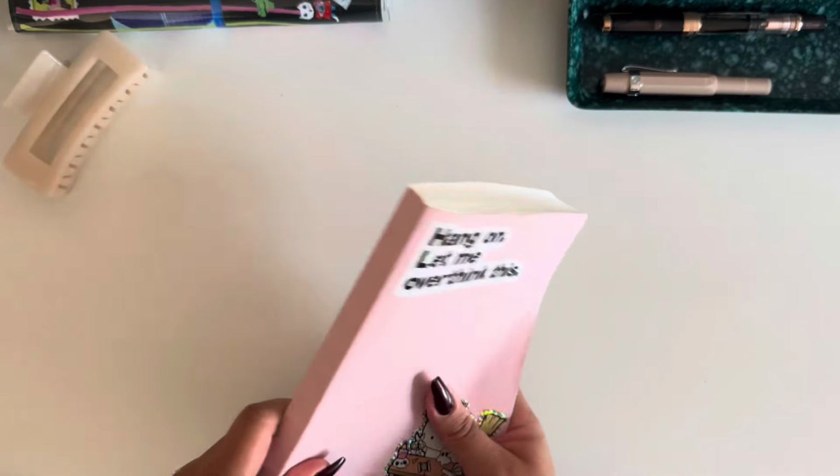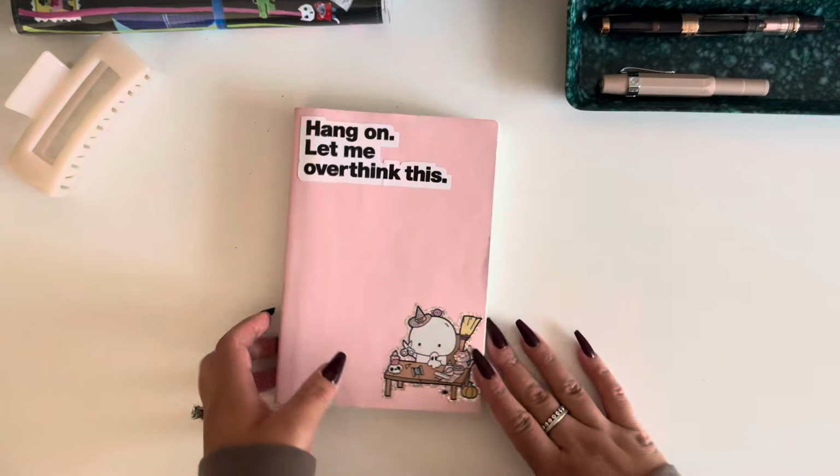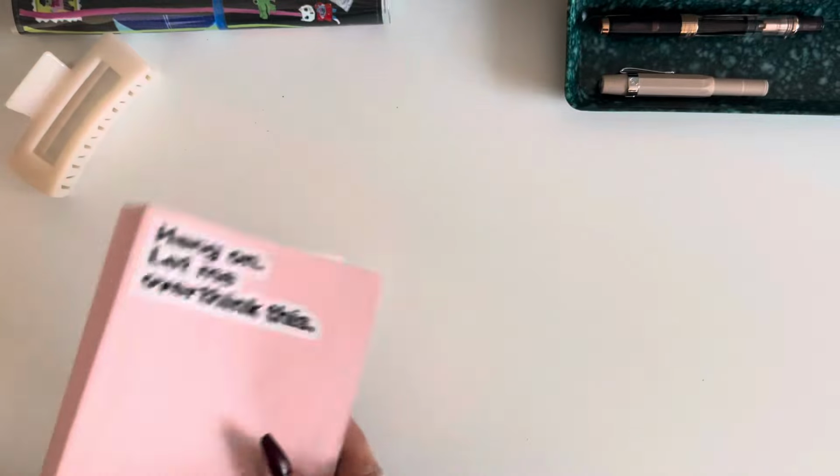This is something that any hobby that you have, think about a notebook to just reflect on that hobby.